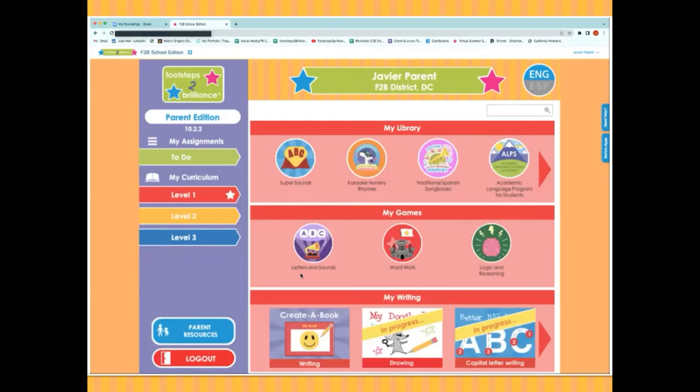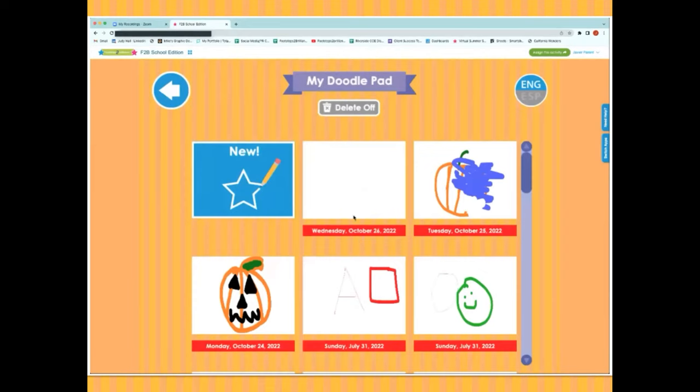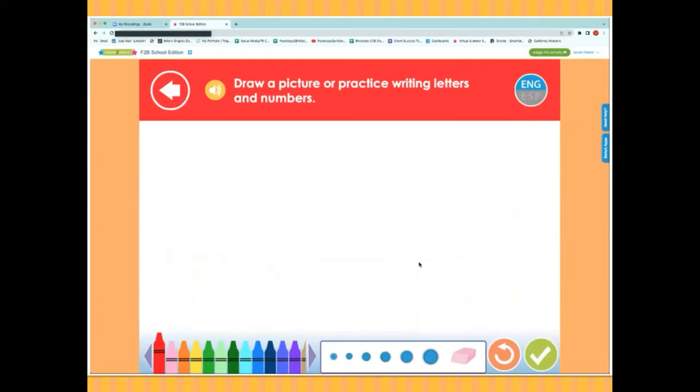Notice the bookshelves have three shelves. There's a library, there's a game shelf. And today we're going to go down to the third shelf, the writing shelf. Here are our doodle pad and our tracing letters. I'm going to open up our doodle pad. And here you can see there are some pictures I've already drawn in my doodle pad. Today I'm going to open up a new doodle pad.